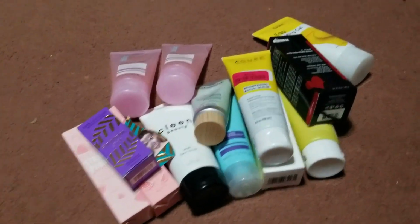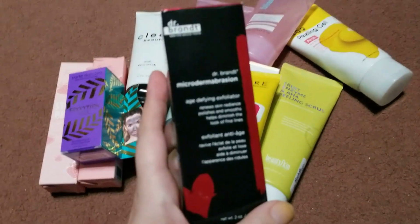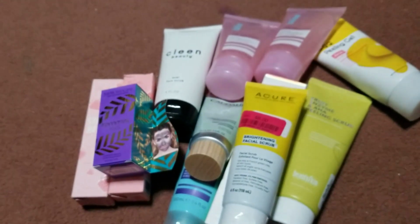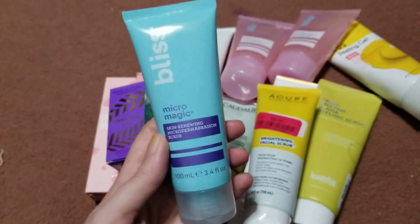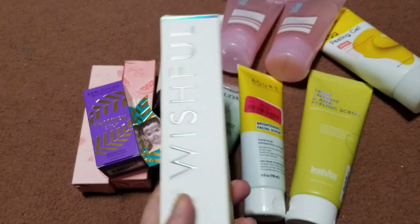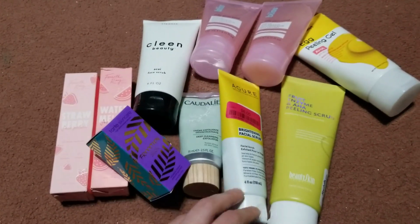And then we have my favorite section of all, which is exfoliation. Right off the bat, I am keeping my Dr. Brandt Microderm Abrasion. I have it. I like it. I use it. If you're in the market for something like that, I would highly recommend the Bliss Micro Magic. Very much keeping that as well. And also the Wishful Yo Glow. This is another go-to favorite that I like having on hand. And then all the rest of these are just kind of, geez, they're here.